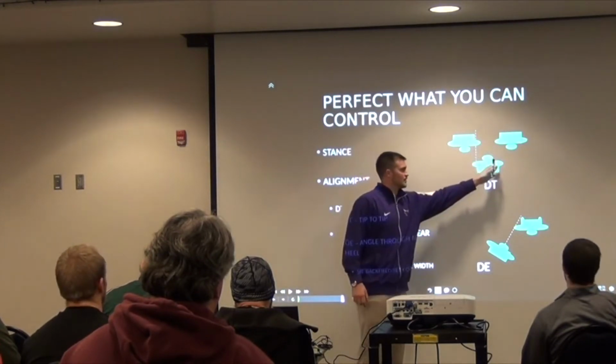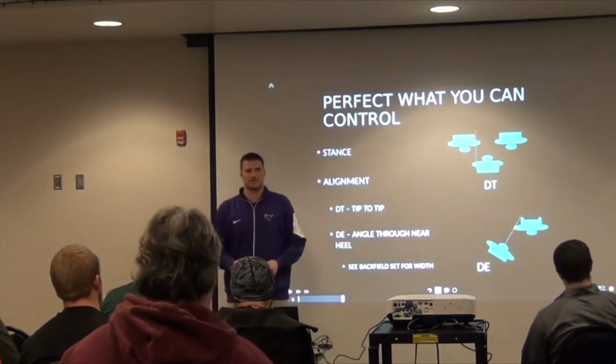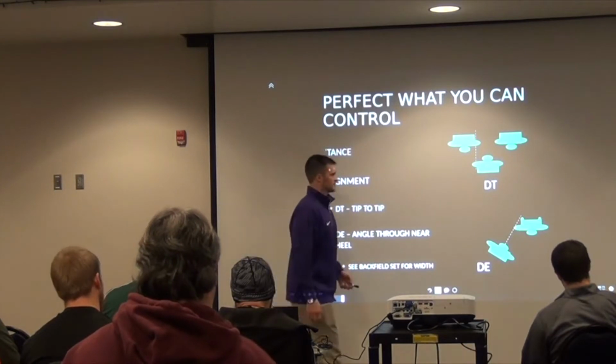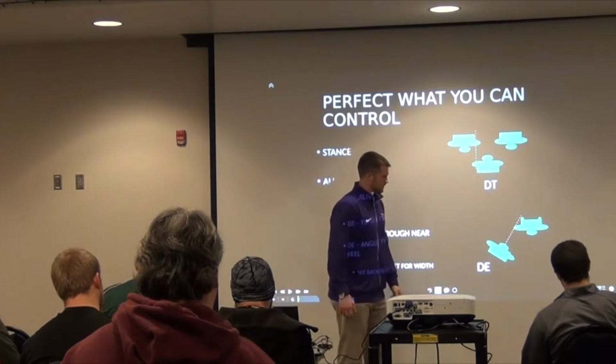And we want those guys to be really square, because the blocks that they're going to be seeing are combination blocks, whether it's scoops or reaches. So we want those guys to be straight up square, tip to tip, which is pretty self-explanatory.